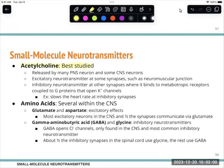We know the most about acetylcholine because it is released at that neuromuscular junction between the nerve and the muscle, and it creates that excitatory response. It also creates that inhibitory response at those metabotropic receptors. Like it can slow the heart rate when it's inhibitory. There's also amino acids that can work as neurotransmitters in the central nervous system specifically.